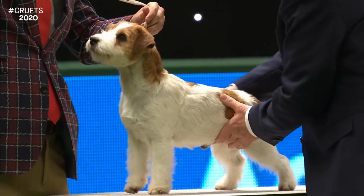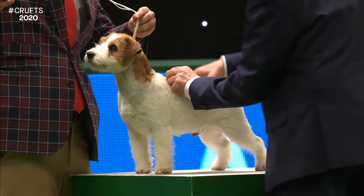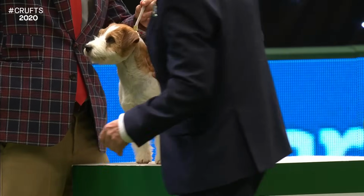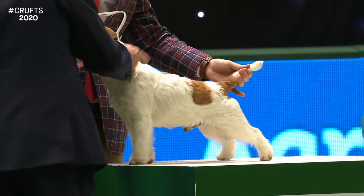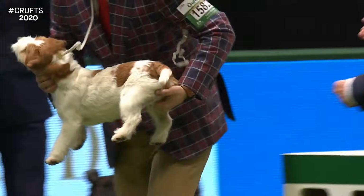They should be a strong, active, working terrier of great character. Judges looking for a skull that's flat, tapering to a strong muzzle, and that expression should always be keen. We can really see that there. The best puppy in breed took the first group placing for one of this breed and made puppy group 4.